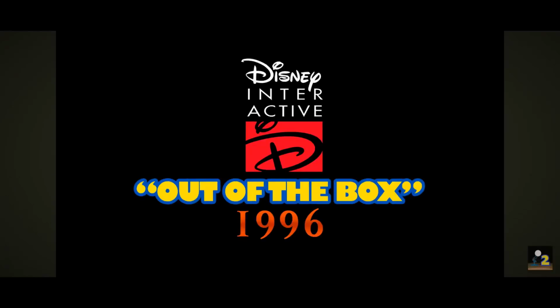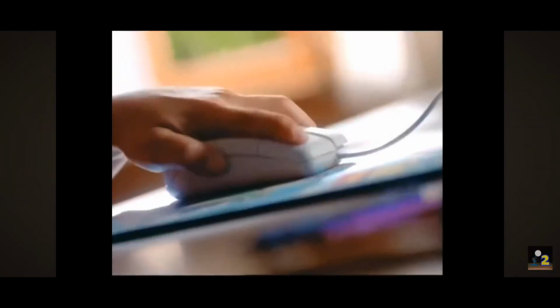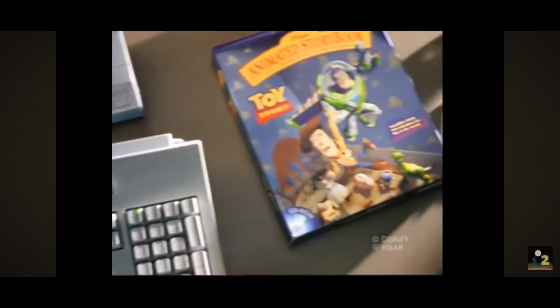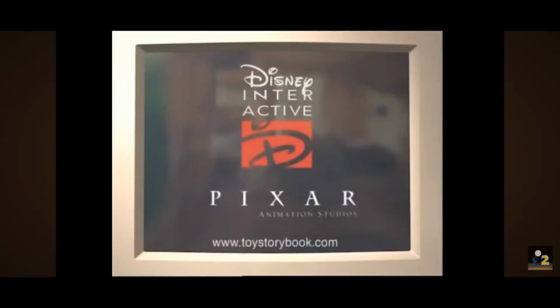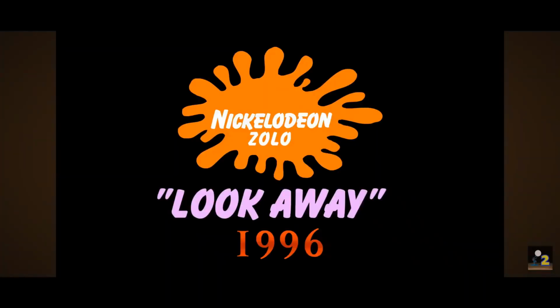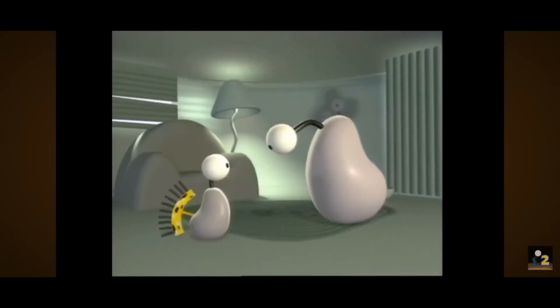Disney Interactive. Out of the box. The way Buzz just glides closer to the screen scarily is both hilarious and terrifying. Also, why does Buzz sound British? Oops, sorry. Nickelodeon UNICEF. Look away.